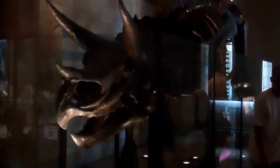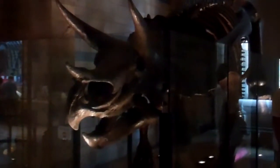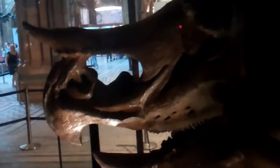Now, the one I'm coming up to now is the famous Triceratops, a very famous dinosaur that also lived in the Cretaceous period alongside T-Rex. The Cretaceous period was the last period of the dinosaurs before they became extinct. As you can see, there's the Triceratops. There are its massive horns that it used to protect itself against predators. And looking around it now, sorry, that's its skull.